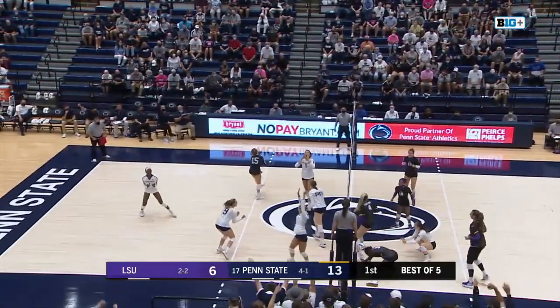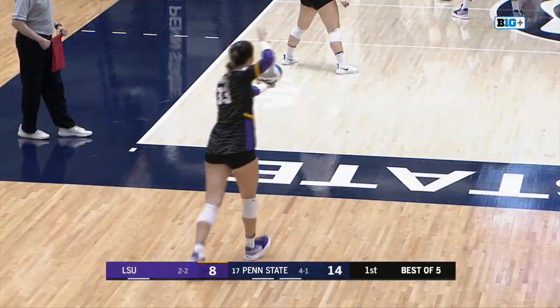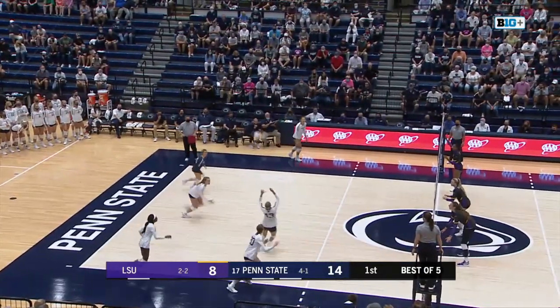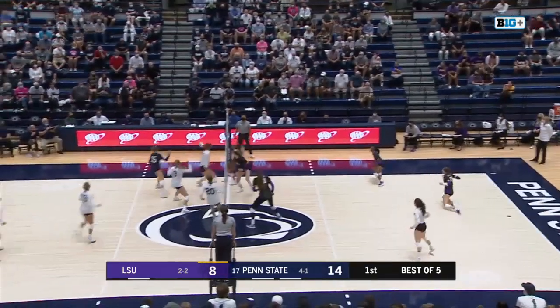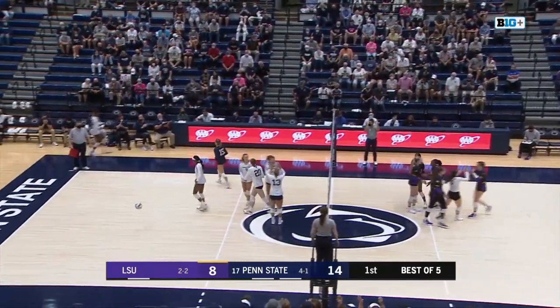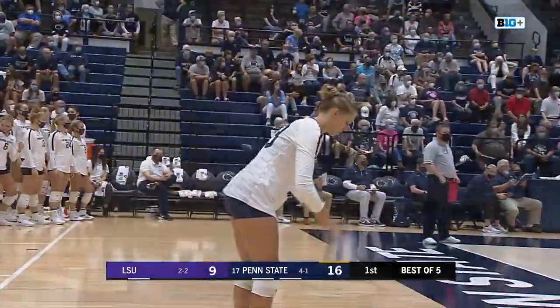Rose sets it to Foreman, blocked at the net. Allie Holland. Brister sends it over, received by Hampton. It's set to Pritchard, back at the left antenna. That time it's blocked, but it goes out of play off the arms of Foreman. And it's a point to Penn State there, makes it 15-8.